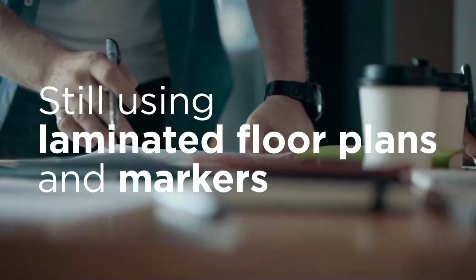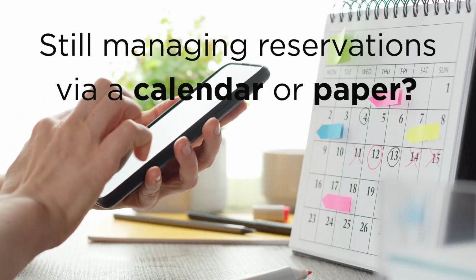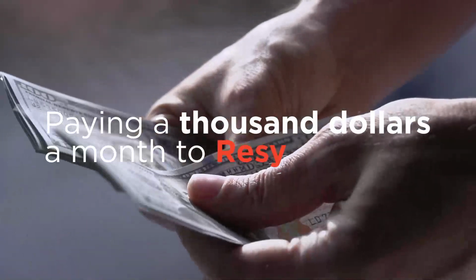Still using laminated floor plans and markers to manage your waitlist? Still managing reservations via a calendar, or worse yet, on paper? Or maybe you are paying $1,000 a month to OpenTable, Yelp, or Resi.